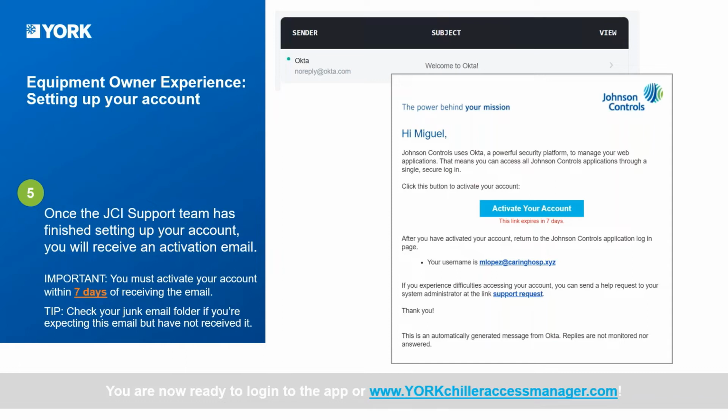But when you open that email, it's clearly branded Johnson Controls, and it's important that you click the activate your account button. The link expires in 7 days. So check your junk email if you don't see it right away, but you'll need to click that in order to complete the setup of your account so that you're all ready to go. If you don't see this email or you're having trouble, once again, the JCI support team is there to help you and make sure you're able to get fully set up.